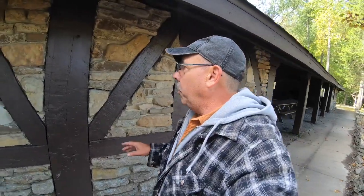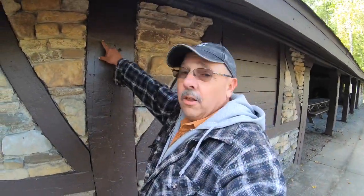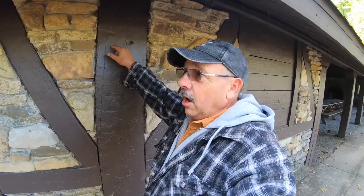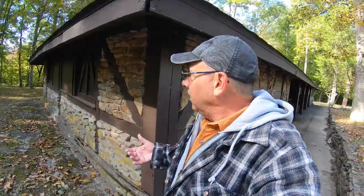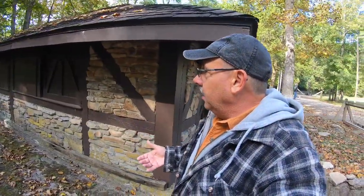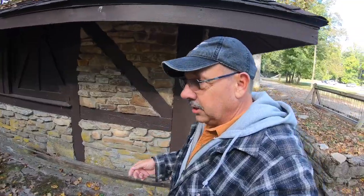Just off the parking lot is the CCC structure. So this is a shelter house. And I really like looking at these, as you know. As I pointed out before, when you look at all the scrapes on the logs and everything, you can see where some young man stood on top of that and just shaped that out. And it's fun to think about those people and what a life they must have had here shaping these out.